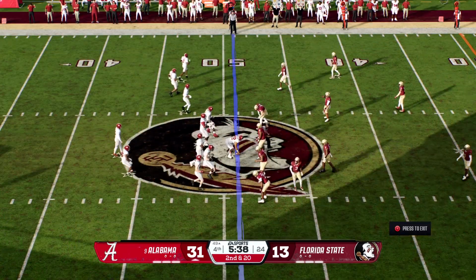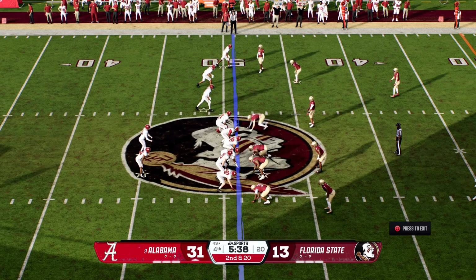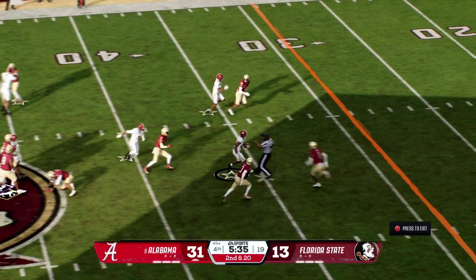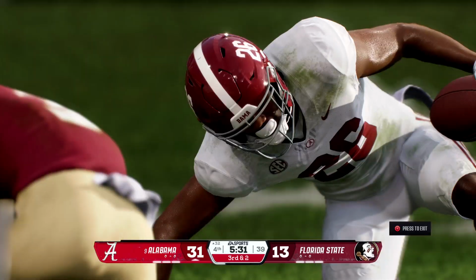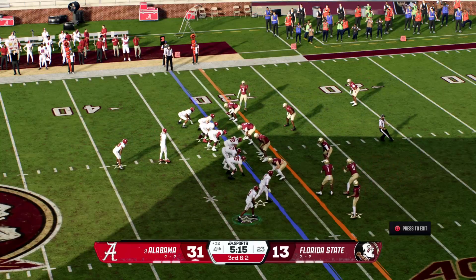We'll repeat the previous down, but this time the offense has 10 more yards it has to cover. Out of the gun, the running back has it. Made a defender miss. And they're able to make the tackle. The Crimson Tide needs to convert on 3rd and short.